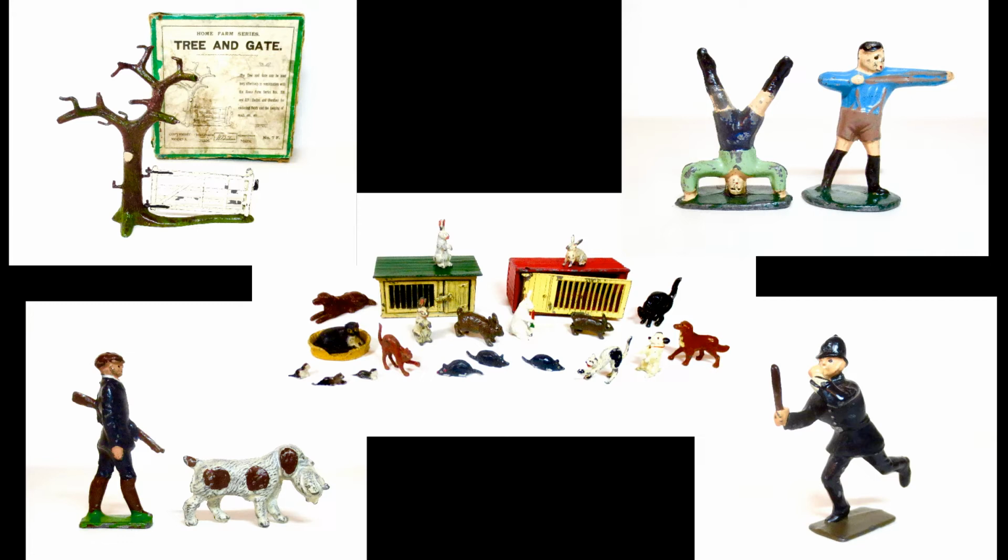And we also have lot 2106, the Charbon's Gamekeeper and Hunting Dog with Fowl in the bottom left. I always like that little comment. Two great figures. They are wonderful figures.